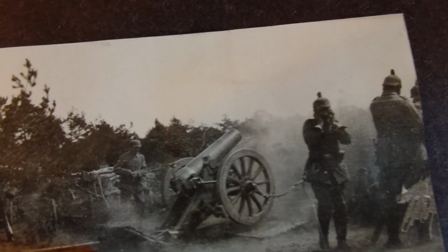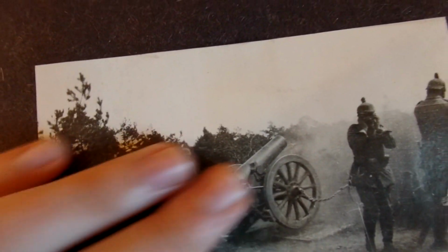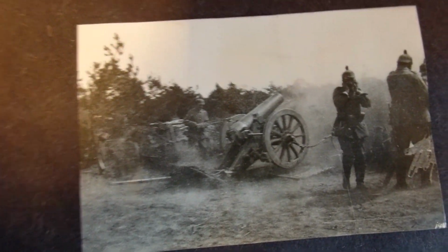That's cool. You can see how it's tethered up to the embankment there, so the kickback doesn't blow it too far back. That way they can catch it and easily roll it back into position. That's really cool. You can see all the dust. That's an awesome photo. There's some really nice photos in this album. I like that.